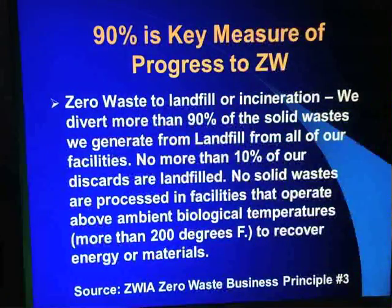On the Zero Waste International Alliance website are the Zero Waste Business Principles, and in those principles, number 3 highlights that if you are working to achieve the ZWIA definition of zero waste, of no burn, no bury, the measure of performance of success for that is getting to 90% diversion from landfills and incinerators. And this is the actual language from the Zero Waste Business Principles that clarifies that.